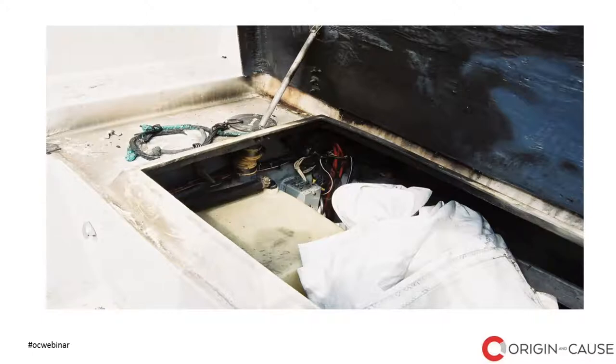Now, what we're looking at now is a sail locker on the aft deck. The important thing to note is these are not watertight compartments. They're designed so that if a wave crashes over, they won't take in water, but they're not sealed. And you can see the underside of the hatch cover has suffered some heat and smoke damage.